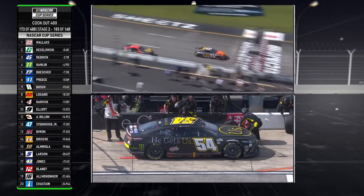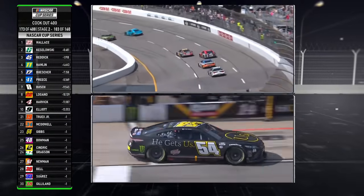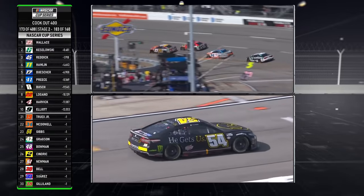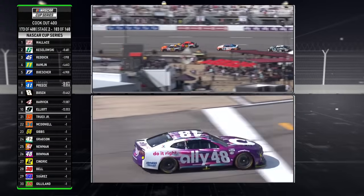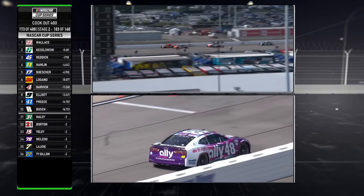Here we go, 59 to go in the stage. Cars will start to pit at this point. Twice on pit road during this one, Dylan. Alex Bowman also set to come down pit road, and Alex has been quiet on the radio. They made an adjustment on this stop just to try to get the 48 a little bit better.